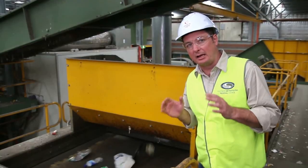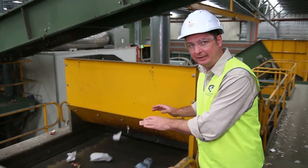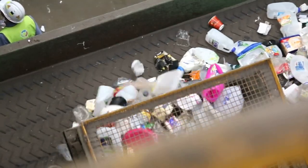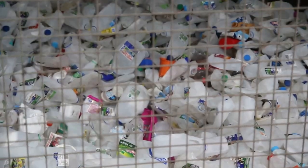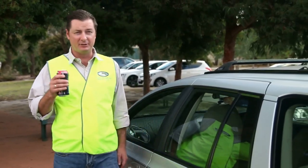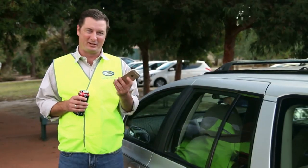Most drink cans are aluminium, which can't be picked up by a magnet. This machine uses an electric eddy current to turn the aluminium into a temporary magnet and quickly separates the aluminium from the plastic. Now everything's been correctly sorted, what happens to it? Well, aluminium can be reused to make new cans, car parts, or electronics.